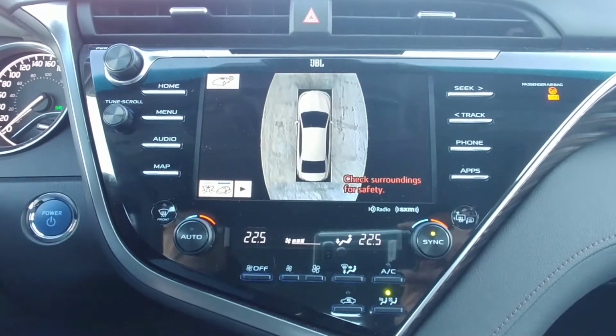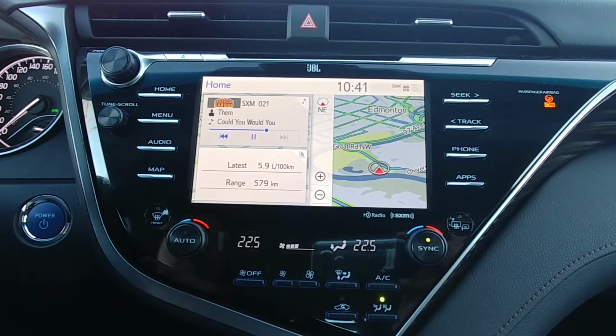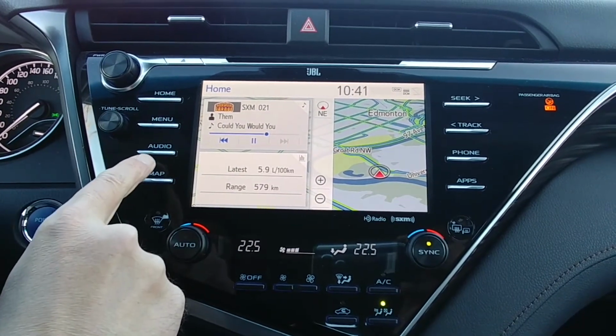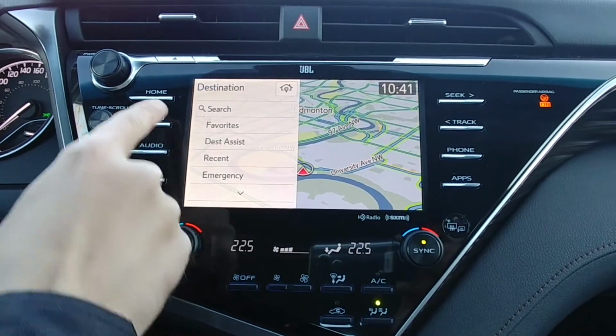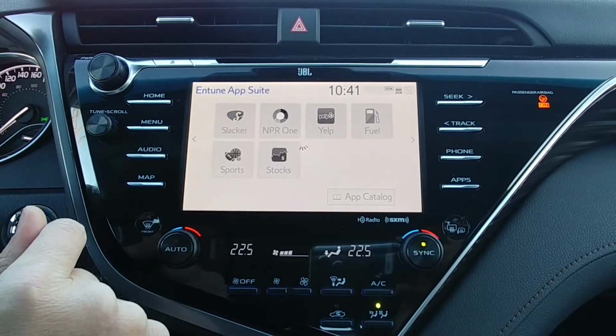And a suite of new technology for 2018. Now you will notice here that a lot of these apps are grayed out as they aren't activated in this press car, but they could be. And regardless, you can see where they would be activated through the combination of touchscreen and interface buttons of the new Entune 3.0 suite of technology.